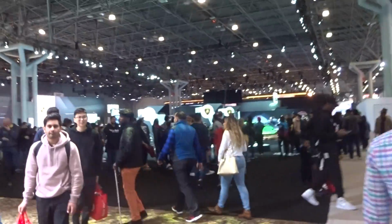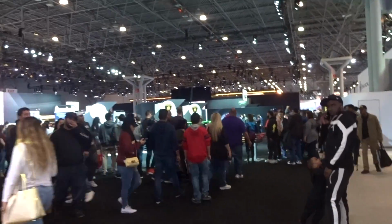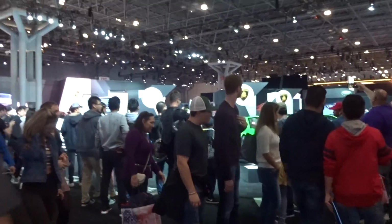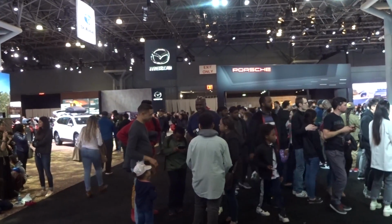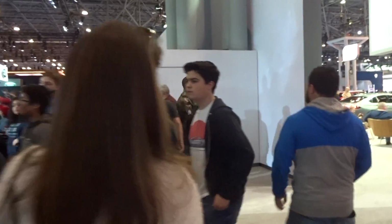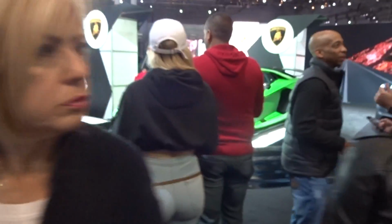We got this little section here where you have like the most expensive cars. Yeah, they have like a collection of expensive cars. Mazda, Porsche, right down there. Wish I could go down there myself, but I don't wanna waste my time. And I don't wanna waste battery life. Let's take a look at all these cars here. Yeah, they got stuff like Lamborghinis and Rolls Royces down there.